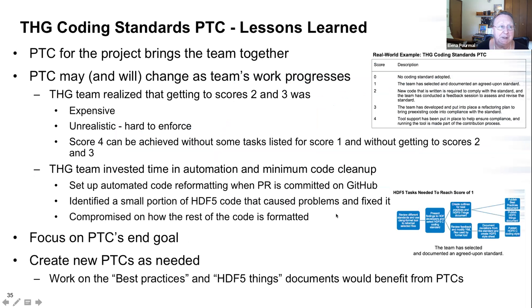So a few words about lessons learned. In the past, our group went through CMMI training, and CMMI stands for Capability Maturity Model Integration, which is a process and behavioral model that helps organizations with process improvements.